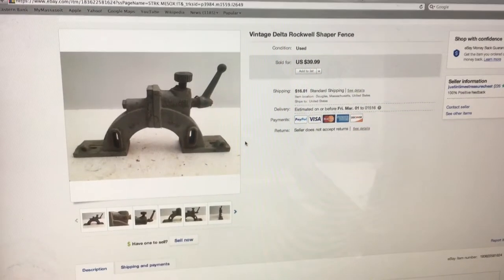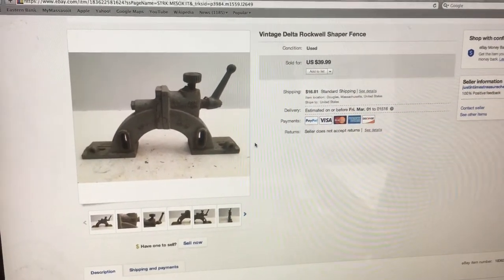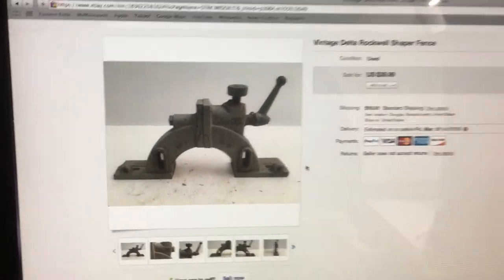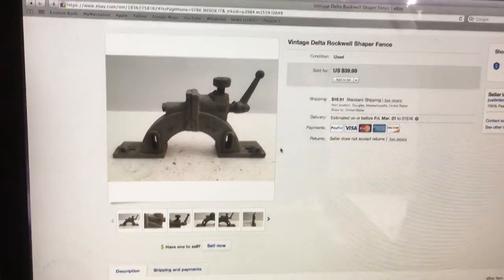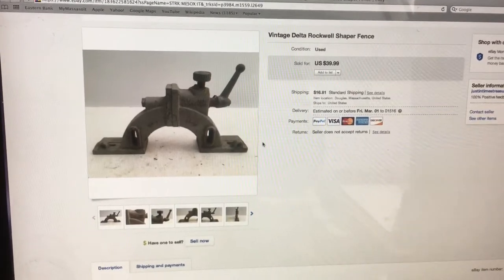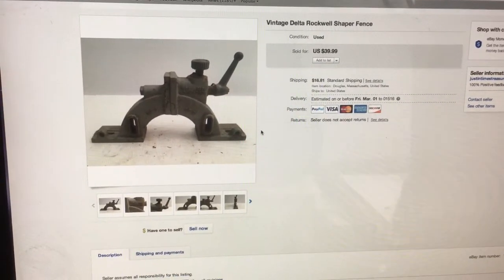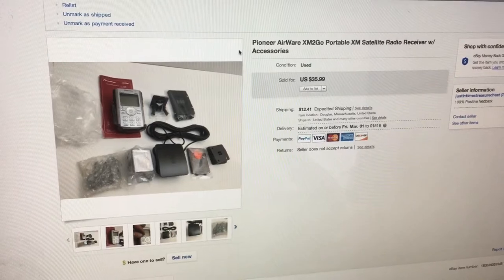Next, we have a Rockwell Shaper Fence, $39.99. It's a kind of interesting tool. Probably won't find too many of these. But got this at the upholstery sale in Framingham. Paid $2. Sold asking pretty quick. 43 views on it. And sold. Good tool.